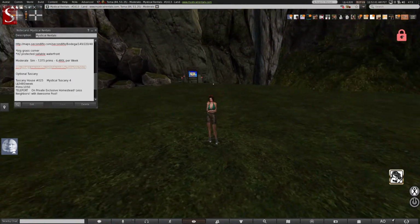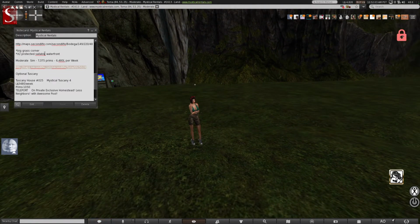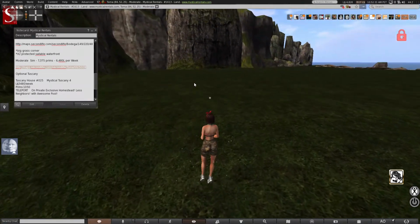But anyways, let's get back to the sim. So we're on a big grass corner sim, 2 times protected. I'll make another video about Adore's SL top model. And this is 7,375 prims or 6,480 lindens per week. If we do the math on it, I'm sure it's a great value, right? So 7,375 divided by 6,480, it's $1.14 per prim. That's a good price.